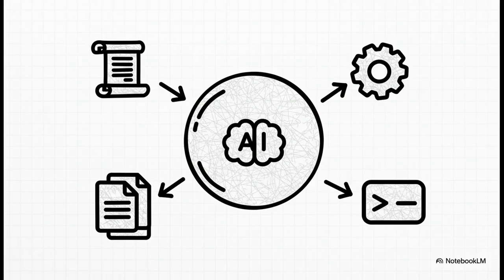Think of it this way. It's not just about asking a better question. It's about building a better world for the AI to operate in. We're literally surrounding it with everything it needs: the system instructions, relevant documents, data from other tools. All of that is provided before it even begins to think about the answer.